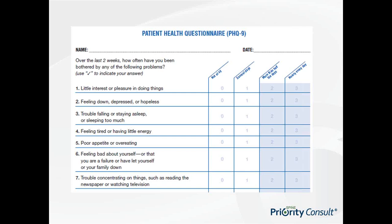The scores are calculated, and if a patient falls into a score of 1 to 4, they would be considered to have minimal depression. Then 5 to 9 would be mild depression, 10 to 14 would be moderate depression. When you reach a score of 15, you're getting into the moderate severe depression, and then 20 to 27 would be severe. So if a patient does answer in this 15 to 27 range, you probably take next steps to help manage this patient's depression. That would become very important in the patient's treatment process.